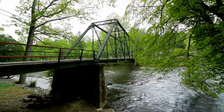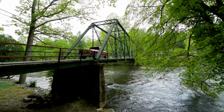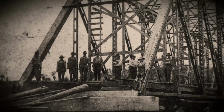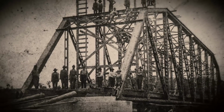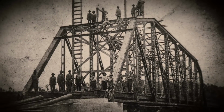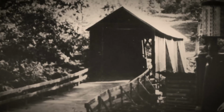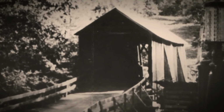In fact, a road trip through Fannin County in search of these old bridges makes for a pleasant drive on a Sunday afternoon. Most of these bridges were built in the early 20th century made of iron and steel. At the time, they were modern innovations, replacing older wooden covered bridges, which were in turn torn down. As a result, there are no longer any wooden covered bridges remaining in Fannin County today.